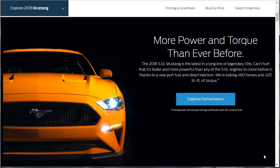On this episode of Build Your Own, we're going to build, price, and option a 2018 Mustang GT. So what's new for 2018? For 2018, this generation of Mustang receives its first mid-cycle refresh. There's a new front and rear end styling, plus a few tweaks to the cabin. But the enhancements under the skin are more substantial.